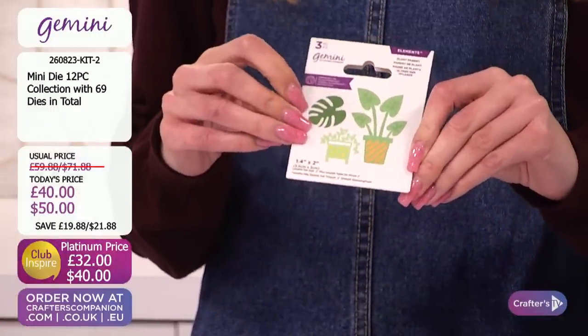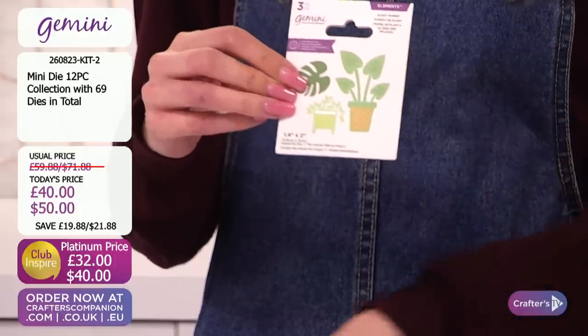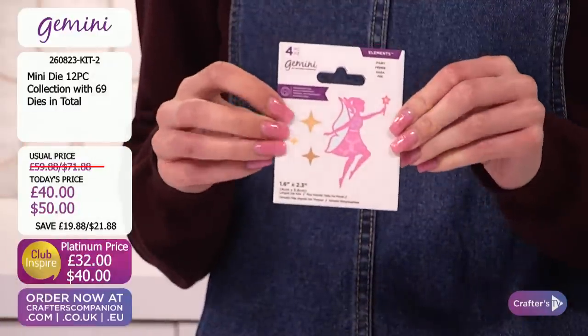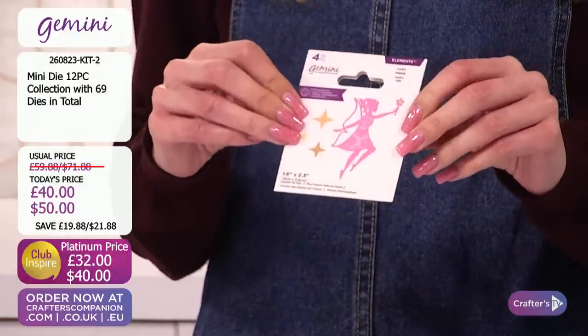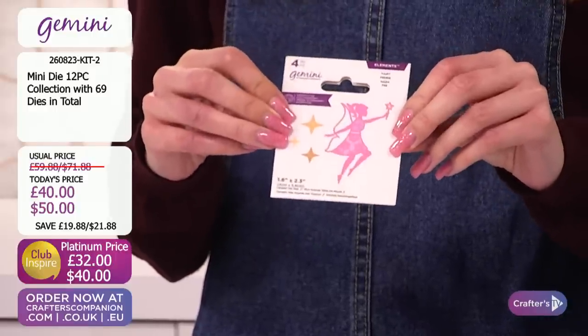You've got your gorgeous plants in the pots, the separate leaves as well. Just a super funky design with that one. Then if you're thinking about all of your princessy makes, maybe it's going to be your creations for your little girls in your lives, maybe it's going to be prom cards or even bridesmaids cards, your fairy die set is going to be ideal for all of those.